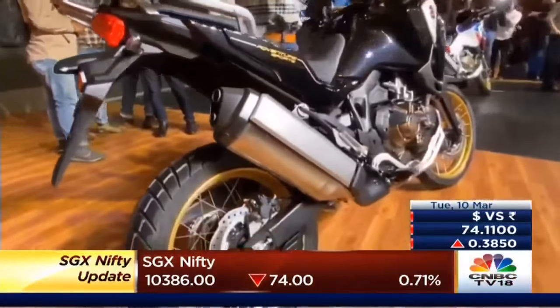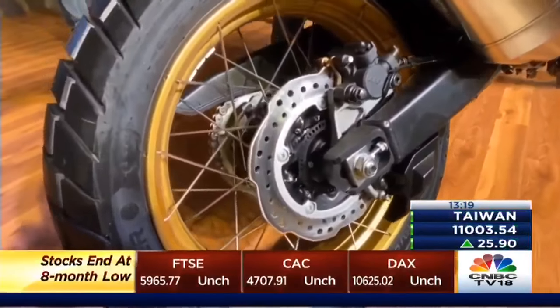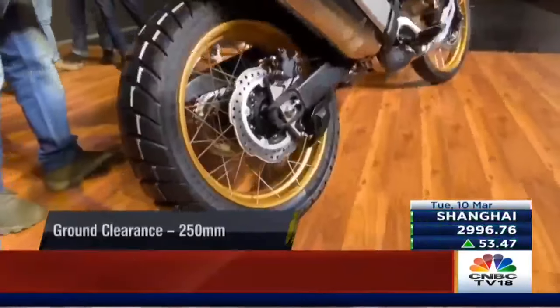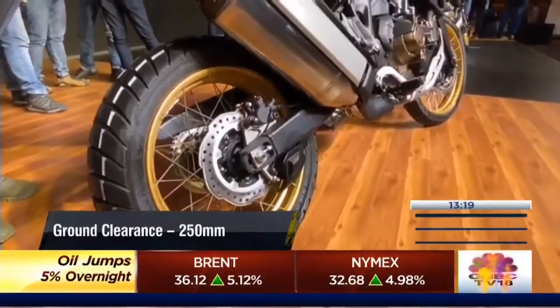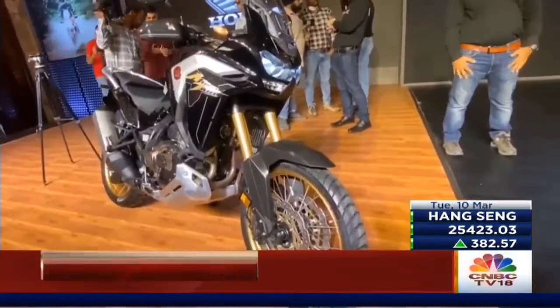You also get a new tail lamp design, you also get a new exhaust design. And if you look closely, the wheels are spoked, and you'll see the spokes laced to the outside. So these now come with the Metzeler Karoo Street. The tire sizes, the wheel sizes remain the same as the 1000. You have an 18-incher at the back and a 21-incher at the front.